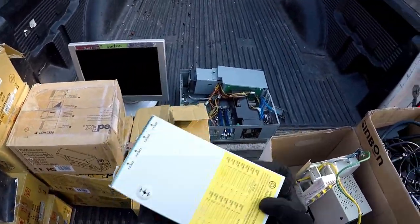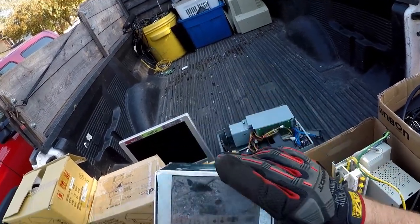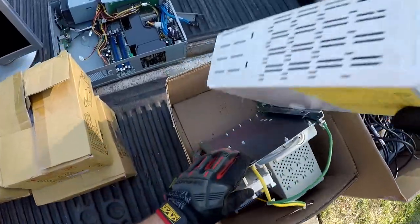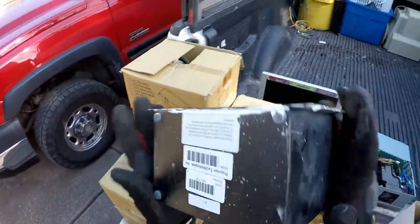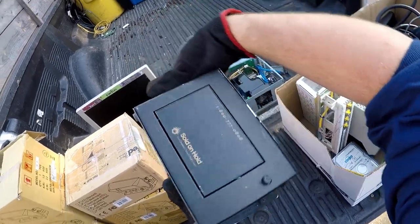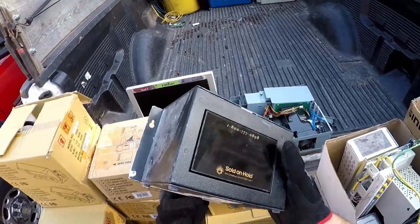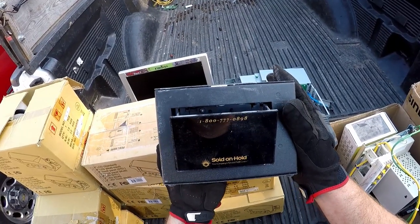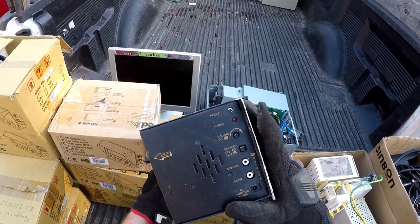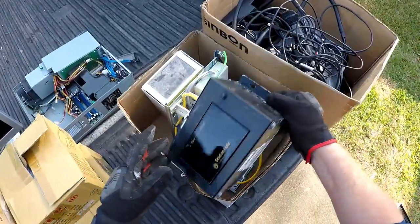I don't know what this is. Looks like it kind of may go with this. Property of Southwestern Bell. Telephone stuff. That's for true. What is this? Premier Technologies. It plays cassettes. Sold on hold. Your company's newest profit center, huh? Is there money in there? Speaker power reset. I ain't never seen one of those before.